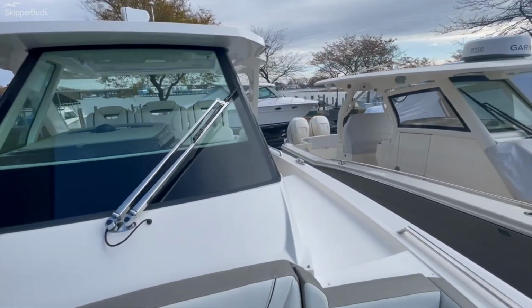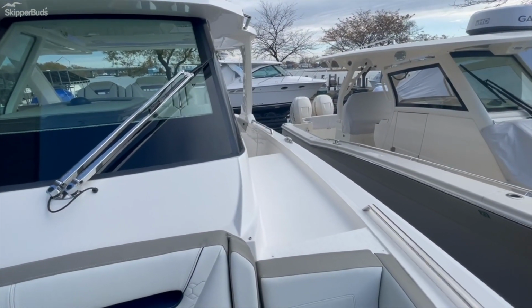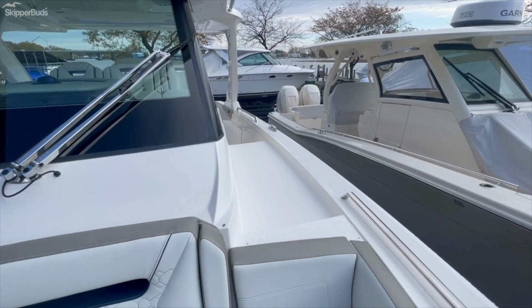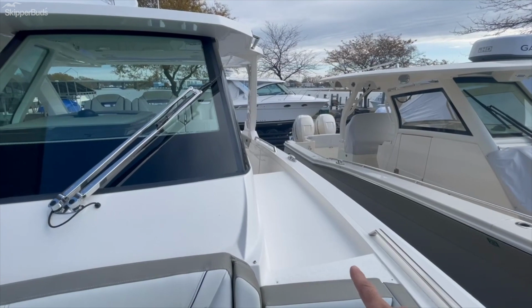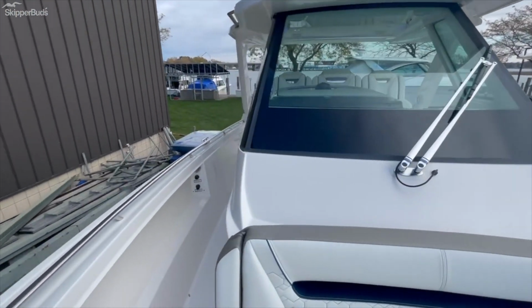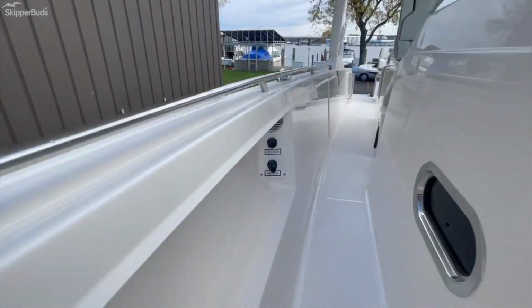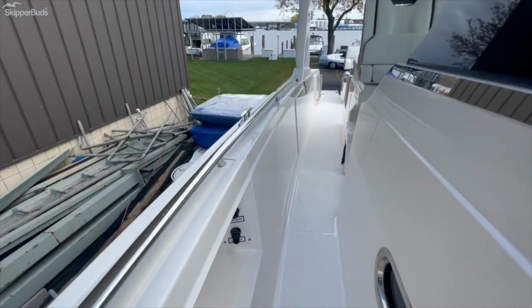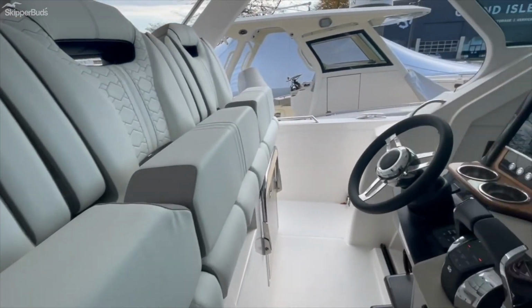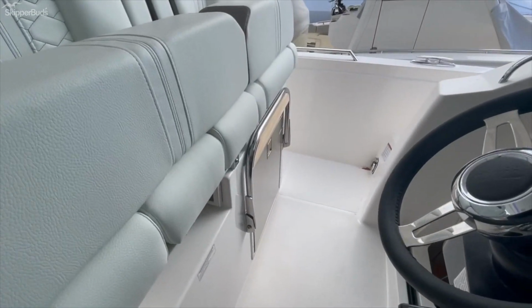Spotlight radar that's been taken off for storage, but there is a 48-inch open array Garmin radar and a nice boarding access from the port side here if you're docking at a higher dock. You have freshwater and raw water washdowns. Cockpit refrigerator.